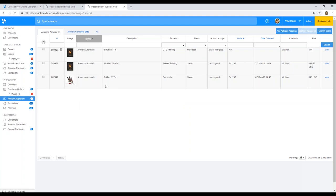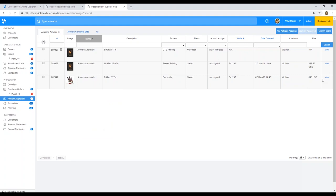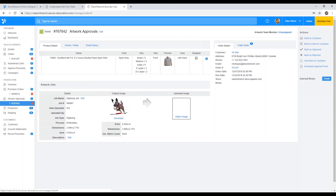So we have this artwork job here that was created automatically because the system recognized that that graphic was not viable for embroidery, right? It's a JPEG, and for embroidery, we needed stitches, right? That's so right. So if we pull up that artwork job, what DecoNetwork is going to give you access to is the original image. So whoever your digitizer is, whether that's in-house or if you're outsourcing your digitizing, you could create a user account for that individual to log into the system and see those artwork jobs. So they would download the original image, use that as their base for the digitizing.